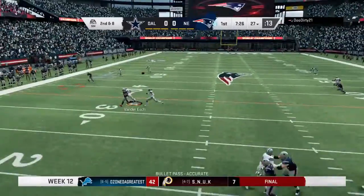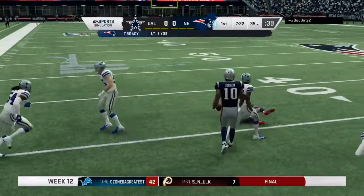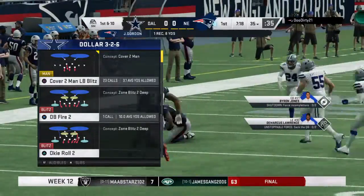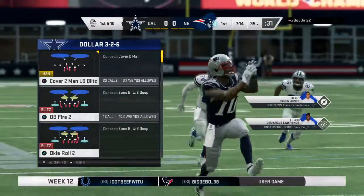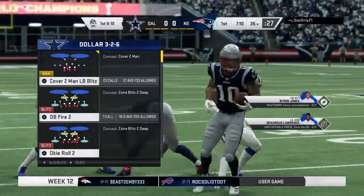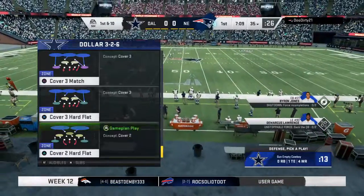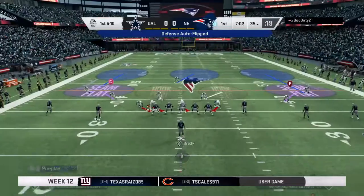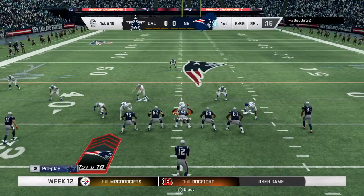Now Brady. He's got his man. That's Josh Gordon. That one a first down pickup of 8. It's a gain of 8. And the Patriots first down. 1st and 10 at the 35-yard line. Ball up to the 35 now as they come up on 1st and 10.